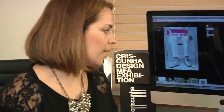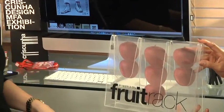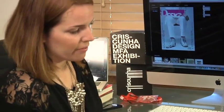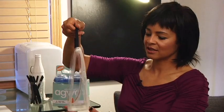This will be a fruit rack. So there's a quote that says, "An apple a day keeps your doctor away." So this is the concept behind this piece. It fits seven apples. It's about the apples you're gonna eat in a week, and it's very clean.